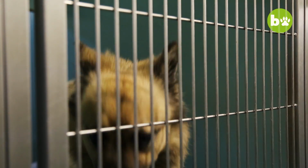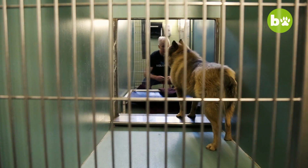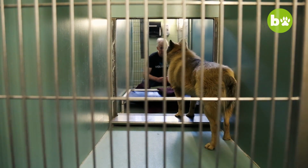Sometimes when a dog comes in, they will have come in from the street because they're a stray, and they're uncomfortable. They're scared, they're usually hungry, they're not used to being around people.